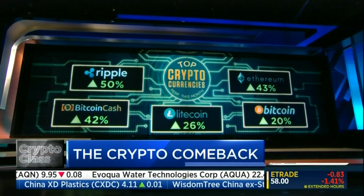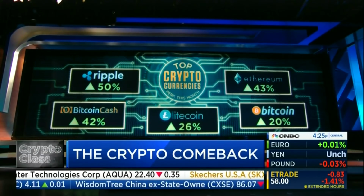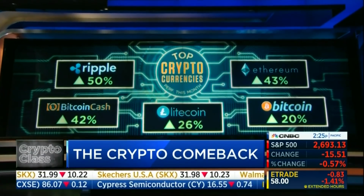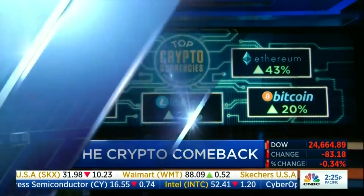The crypto universe coming back with a vengeance this month. Check out some of the biggest coins in the space surging. Ripple up 50%, Ethereum and Bitcoin Cash up more than 40%, and Litecoin and Bitcoin are up around 20%. This as the total crypto market cap hits a 4-week high, now back above $350 billion.